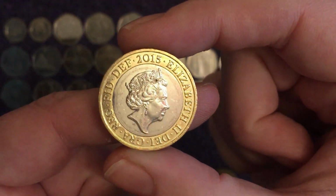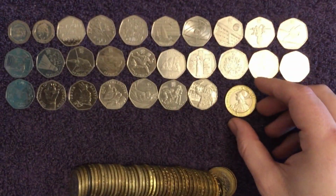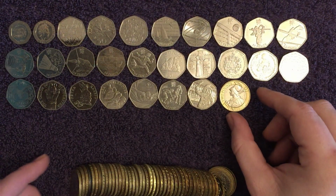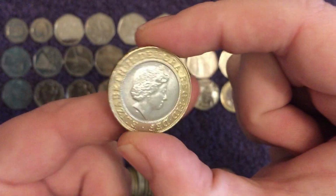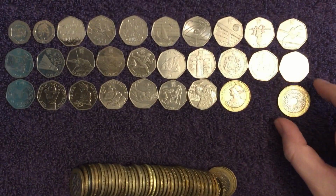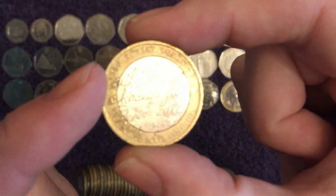We got a Britannia 2015. Excellent. Very low mintage. A great find. Another coin that's going to become incredibly scarce and a bit more valuable, I would say. There's a fake. Not sure what we're going to do with that. We'll pop that there. We'll pile them up perhaps because there might be a few fakes in here.